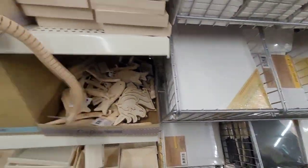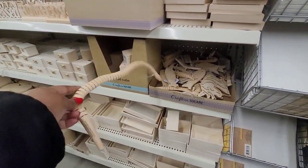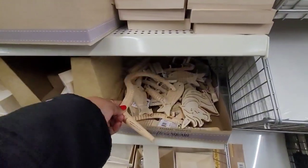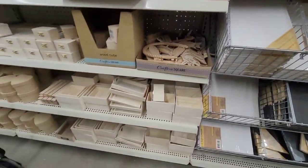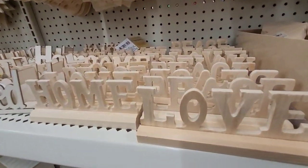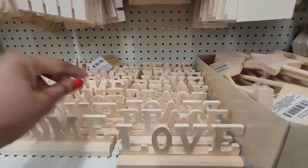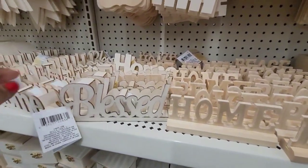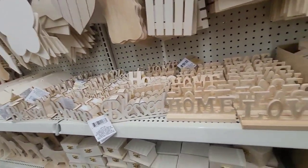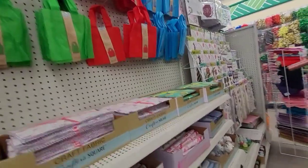Guess you buy these and paint them, right? Paint them, yeah. This is nice. Love. Warm. Peace. Bless. Warm. Oh, you're really hurting. Painting stuff. What's up?